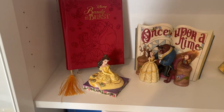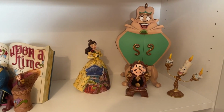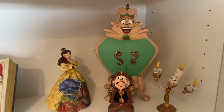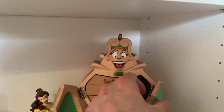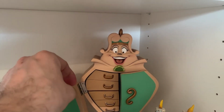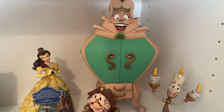Down below from there we have this notebook along with some more Disney Traditions and the stunning wardrobe piece. I absolutely love it. I wondered if I can show you the inside. The details on the wardrobe are incredible. She is essentially a jewellery box. Can you see that just a little bit? I didn't want to send Lumiere flying. There we go. I'll put you back in place.